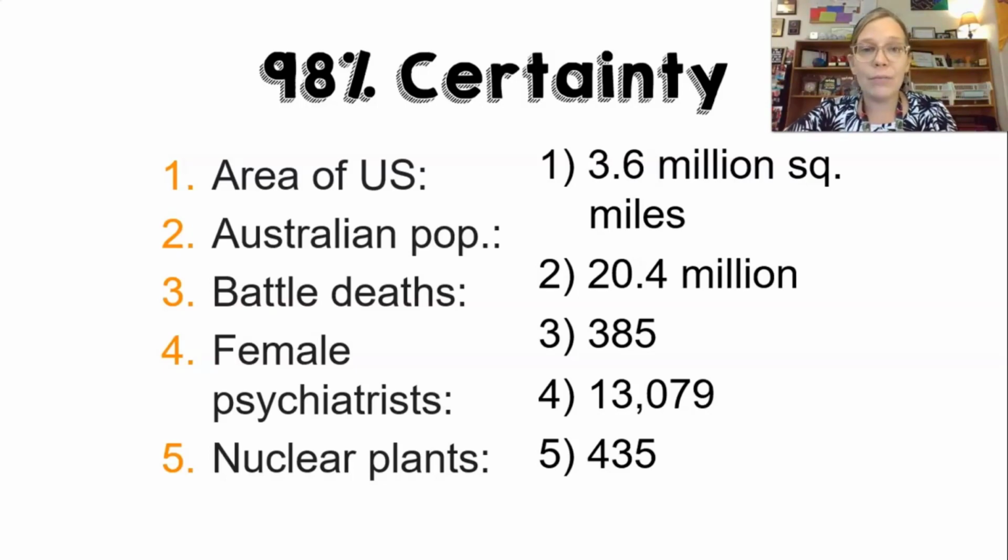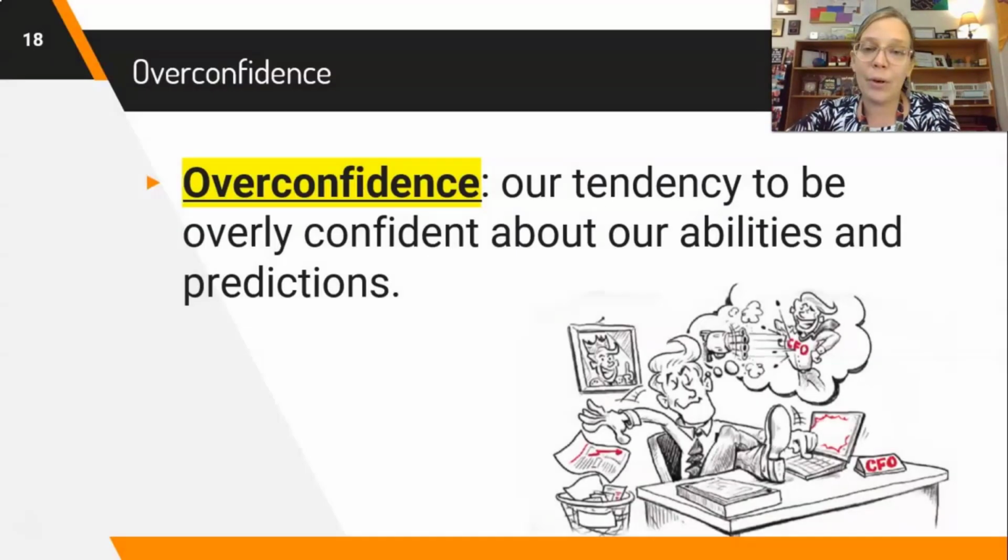And so the reason that we tend to do that is something called overconfidence. And overconfidence is just our tendency to be more confident about our abilities and our own predictions than we probably should be. And we're all susceptible to this. We tend to be overly confident about our abilities to do something or to predict what will happen in a situation.